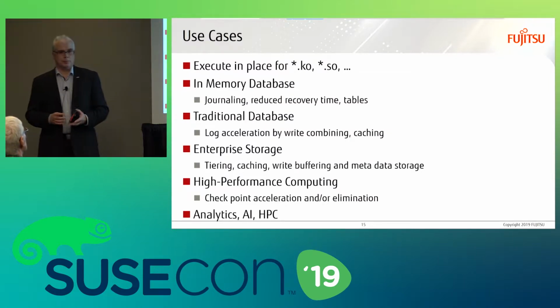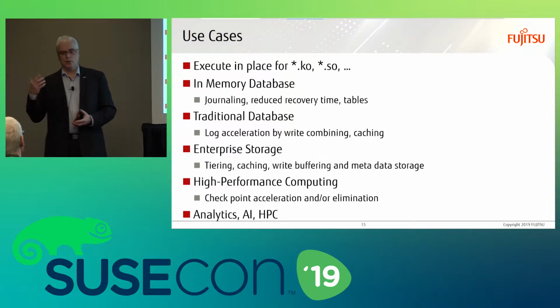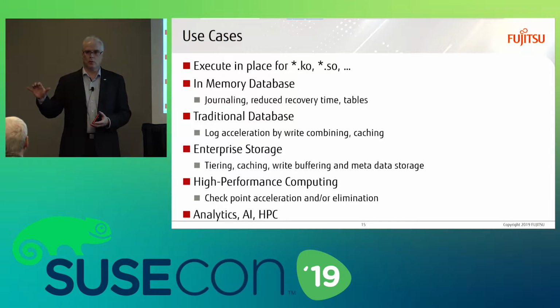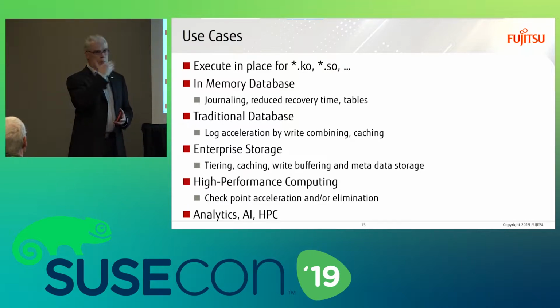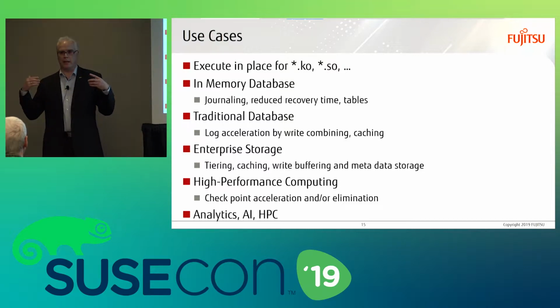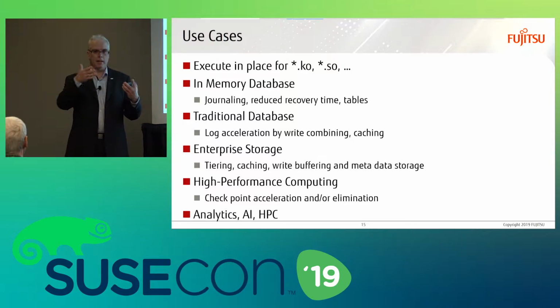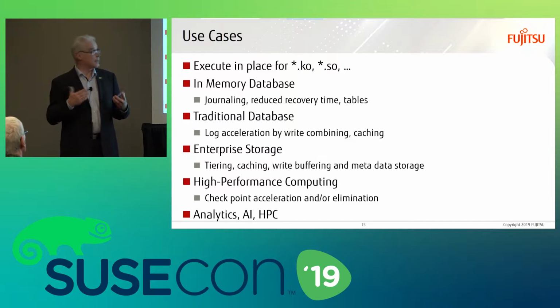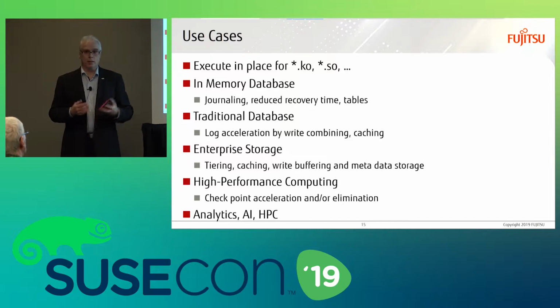Among the use cases, one at the top is called execute in place. If you have an executable today and you want to run it, you have to load it from the disk drive into the main memory. Once it is loaded in the main memory, then you can jump to the beginning and execute it. In the case of persistent memory, it stays in the memory already, so there's no need for loading it. You just execute it in the place where it's sitting. So this is execute in place, and of course this is also true for libraries, whether they are in user land or kernel objects or the kernel itself.